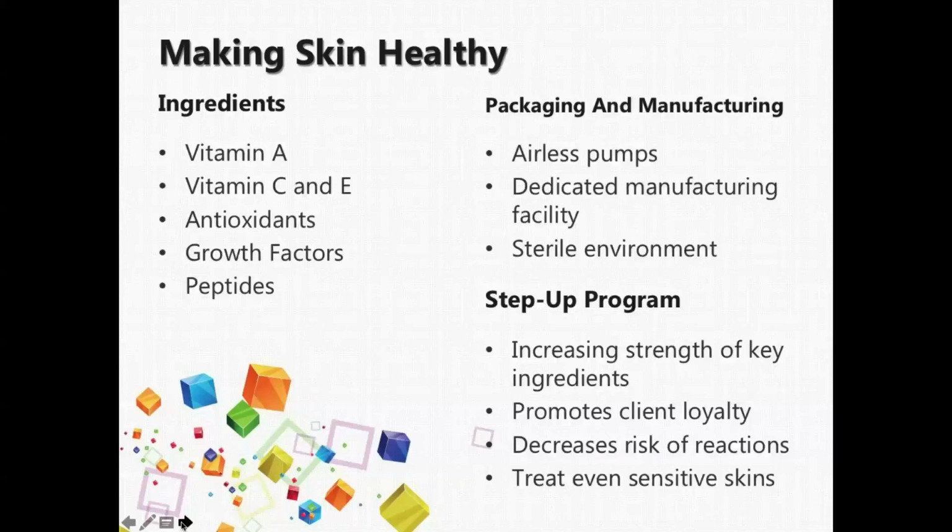So to avoid that, we should look for skin-friendly forms of the vitamins and put them in a step-up program. And by putting it in a step-up program, again, it ties into that client loyalty. The client will understand that they're starting on low levels now, but there is a program to get them to ultimate levels of these vitamins and ingredients. And by doing that, they know that they have to come back to you. So that again ties into no online sales and not a mass marketed product. That is a driving force to get these clients back into your practice. The step-up program helps to decrease the risk of reactions and allows us to even treat the most hardy of sun-damaged photo-aged skins or even the most sensitive skins with varying levels of key ingredients.